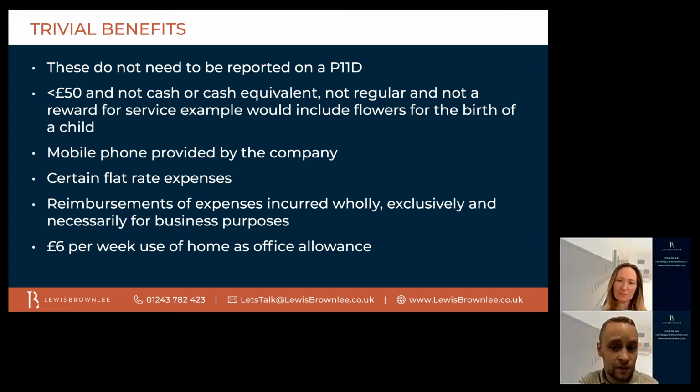Certain flat rate expenses when paid within acceptable parameters, and the £6 working from home allowance, that's £6 per week. If you're working from home, you can claim that, and that's not put on the P11D. So the reimbursement of expenses, we're talking about when an employee goes out and buys some stamps or milk for the office, or travels to a client and claims the fuel or the mileage for that. So anything that's business related.